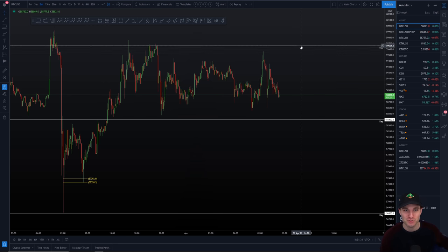If we start to break this key resistance, am I going to be thinking, oh, I need to short? No, I'm not going to do that. I'm going to accept this is moving to the upside. The same as if we break this key support, am I going to be thinking, I need to long? I'm just going to be accepting, okay, let's wait for the reactions off of our next key levels.